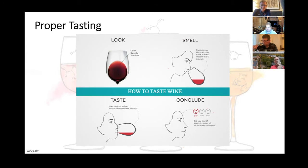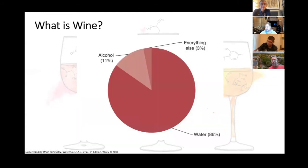And then, of course, it's always good to take a second and think about the wine. If there's something you really liked about it, what was that specifically? Alternatively, if there was something you really didn't like at all, what might that be specifically? So just a little primer on good wine tasting there. With that, we'll jump into the chemistry.